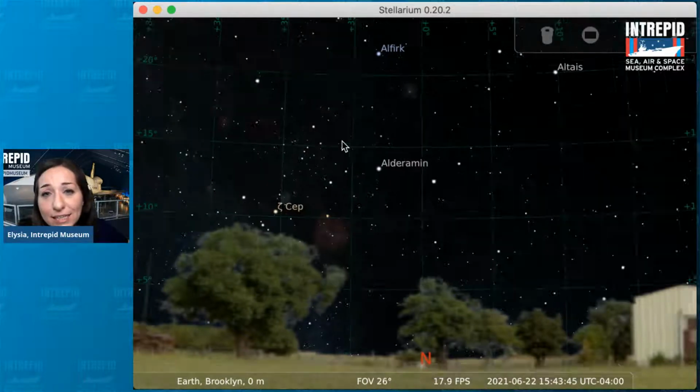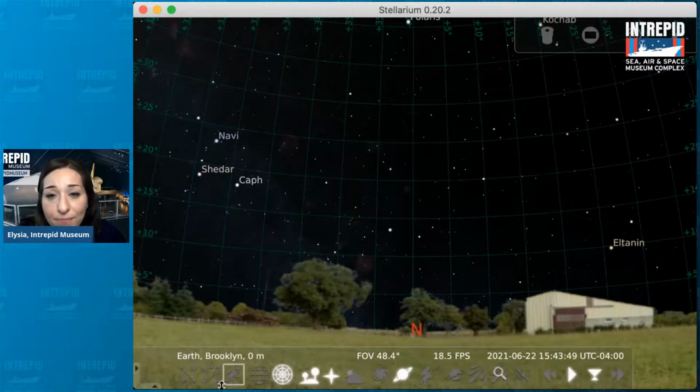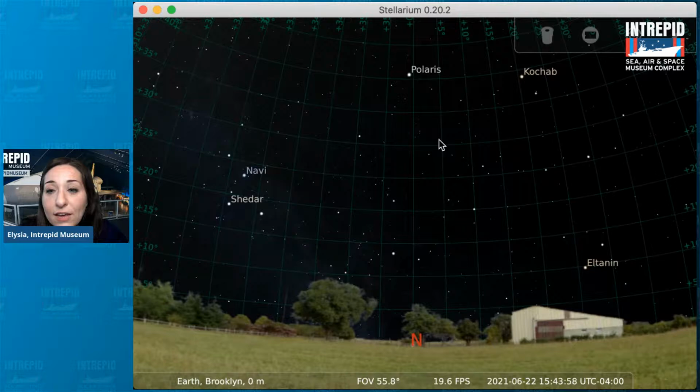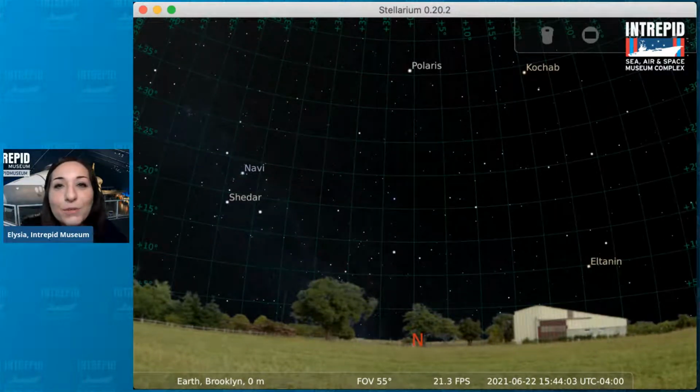So for instance, I'll zoom out here a little bit. In New York, the North Star is at 40 degrees. It is 40 degrees north. You see where it says Polaris right there. Of course, this is a little technical here with the computer, but if you were standing outside, you could figure out that 40-degree point in New York City a couple of ways.